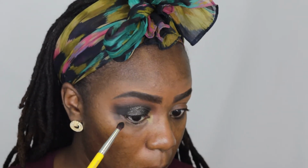Okay, now I'm gonna take my Pat McGrath base and run this under my eye. And then I'm going to go in with the black out of the McGrath palette because I don't feel like the black in this one-size palette is black enough.